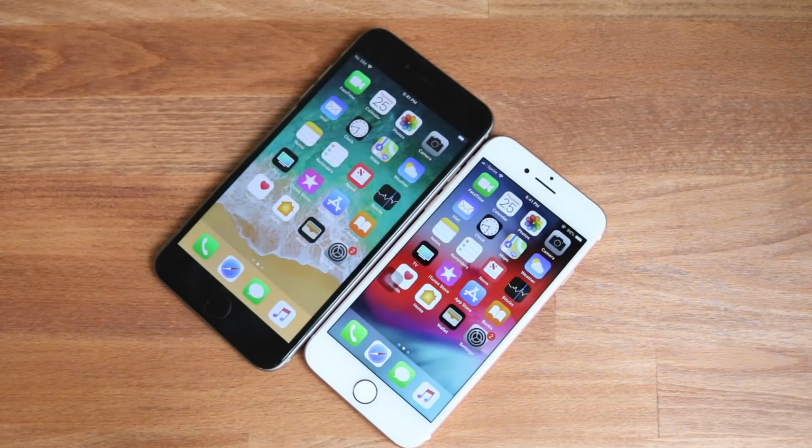Now these are two phones that I actually do like. The iPhone 6s Plus was a phone that I had as a daily driver for a while, probably 4 or 5 months, which in my opinion is a long time because I'm switching phones all the time. And it was the second iPhone I've ever owned as a main phone.